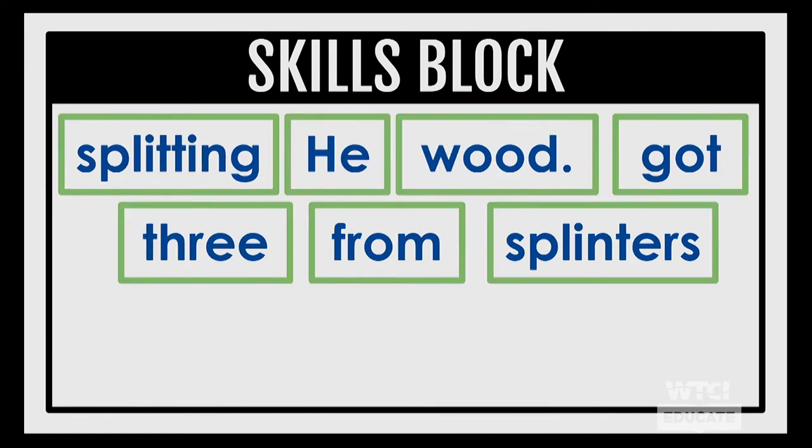Okay, I think we have time for one more. Here's the next set of scrambled up words. Okay, so erase your whole board or get a new piece of paper. Okay, here are the words. Splitting, he, would, got three from splinters. Whew, that makes no sense at all. We have got to unscramble these to see what this whole sentence is supposed to say. Now, remember the two tricks that we learned. I bet you can find the first word and the last word pretty easily. The first word starts with a capital letter, and the last word in the sentence has a period. Do you see the first and the last word?